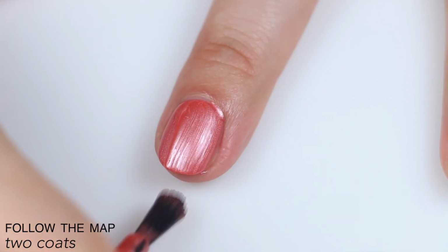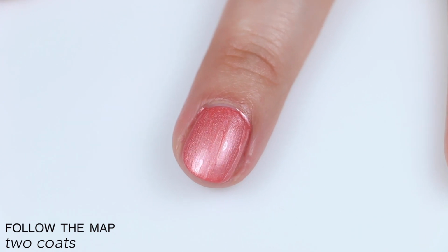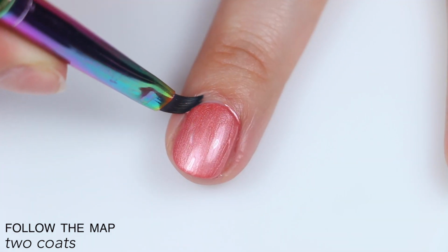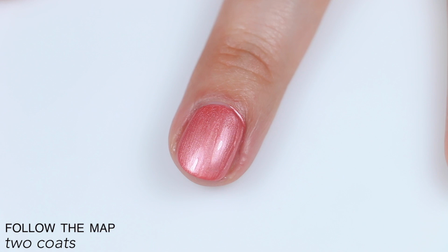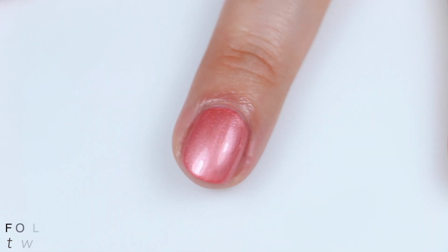Again, you still want to try to make those brush strokes as straight as possible. They're not as bad as the last polish, but you'll definitely still see them, especially if they're really crooked. And they do blend in a little bit as the polish dries, but not much. So that is 2 coats of Follow the Map.